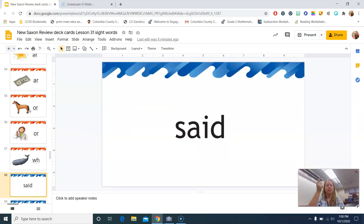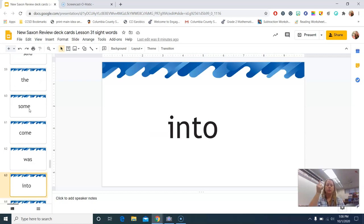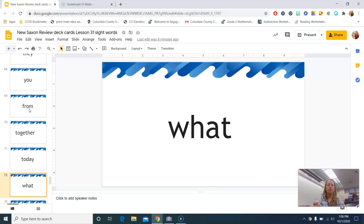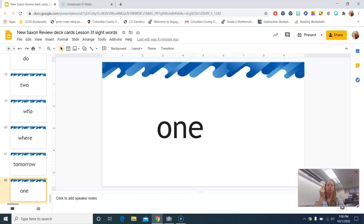Our sight words: said, the, some, come, was, into, to, of, have, they, you, from, together, today, what, ate, are, love, for, do, to, who, where, tomorrow, one.